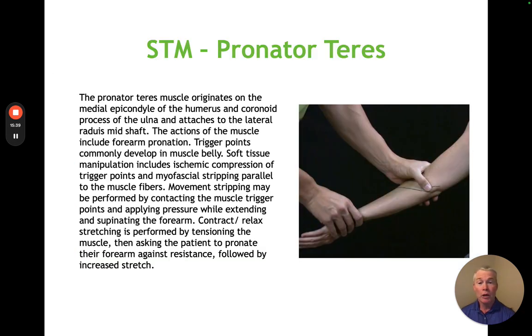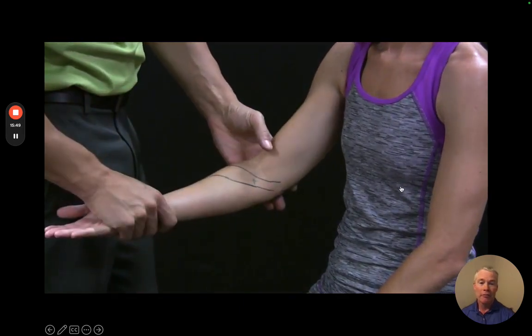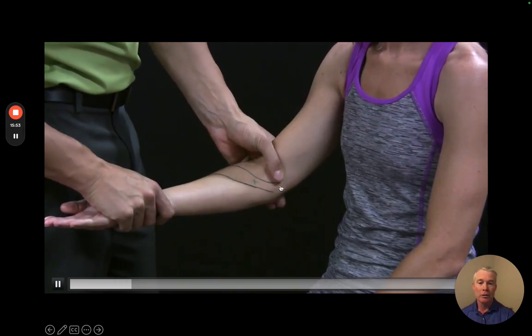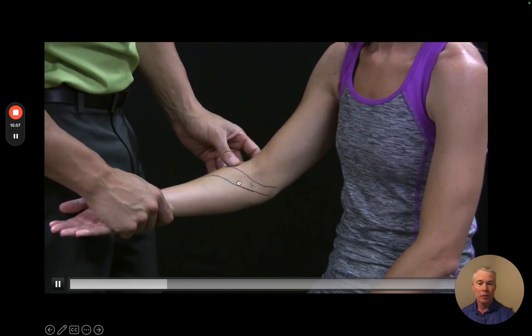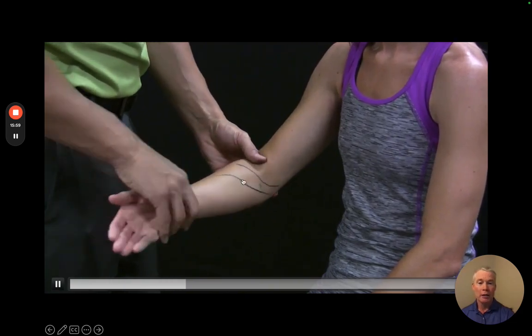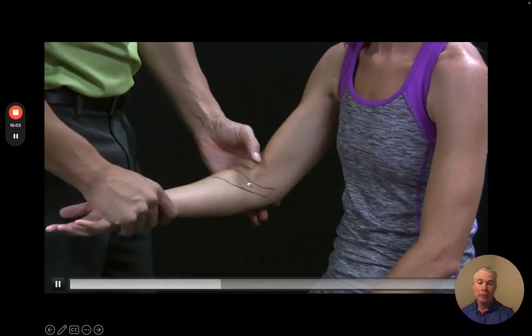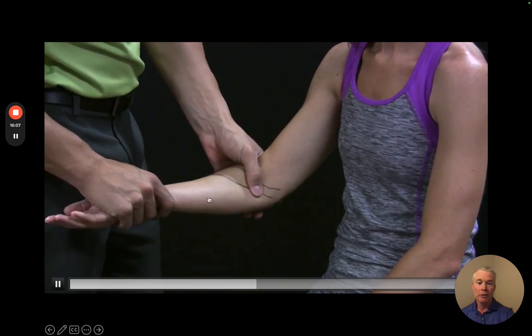So what do we do for that? Well, we're going to work out that pronator teres. Remember, it comes off of the epicondyle and travels down into the forearm to pronate the arm. So that muscle often develops trigger points here where this green arrow is. This is the origin of the muscle at the medial epicondyle, traveling down onto the radius, and when it contracts, it's going to pronate the hand, rotating the forearm. This trigger point is often the culprit because the median nerve lives right underneath there.